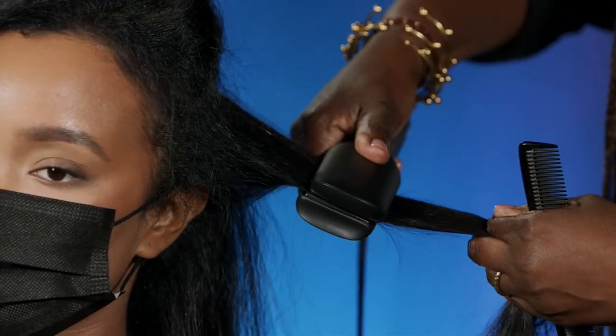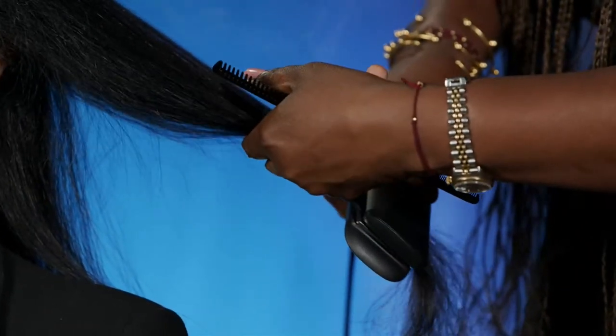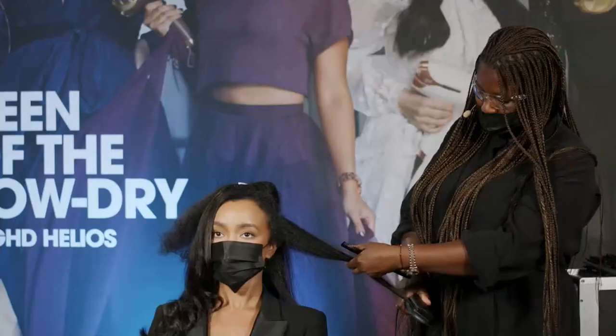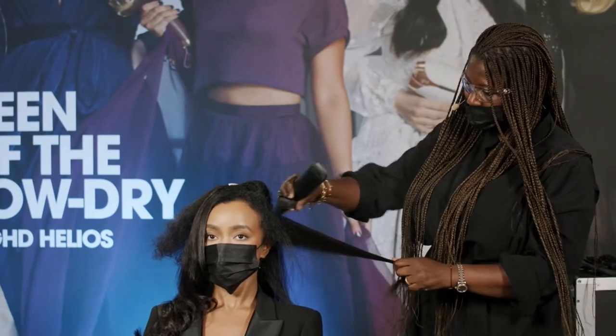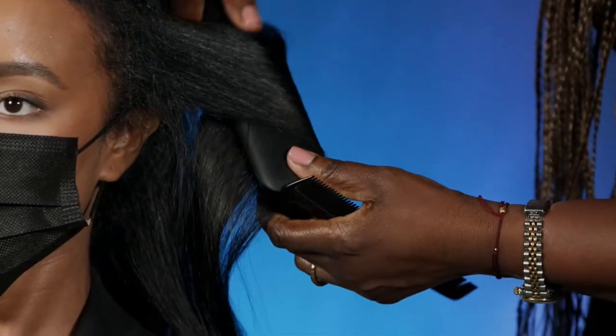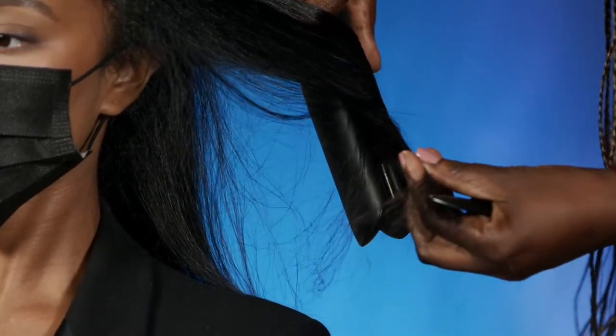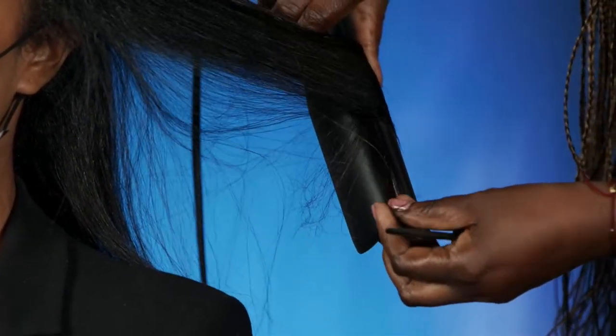So just pass the Max right through, really slowly. I'm just going to straighten it out first. And now I'm going to use it in a vertical direction just to get a nice push down wave.